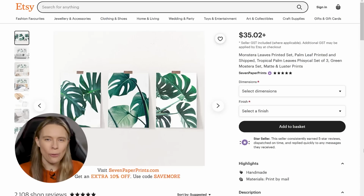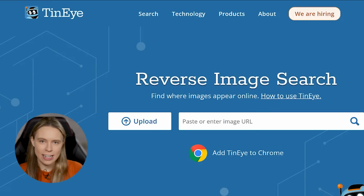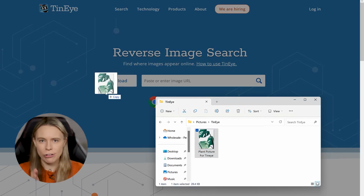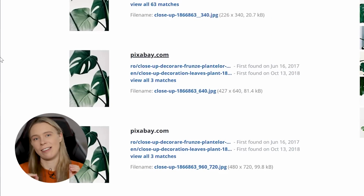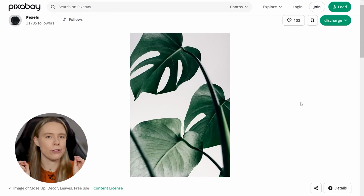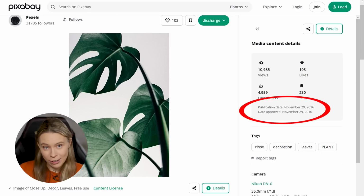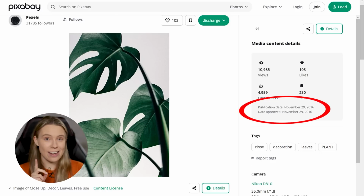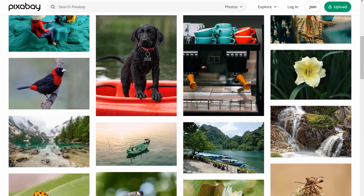And to show you, what I did was I screenshotted one of the poster images from that $16,000 poster set and I uploaded it to TinEye, which is a reverse image search engine where you can search for specific websites on the internet to see if that image has been uploaded to it previously. And so by doing a search within it, I was able to discover that this photo was originally uploaded to Pixabay in November 2016.